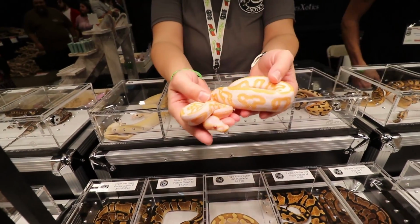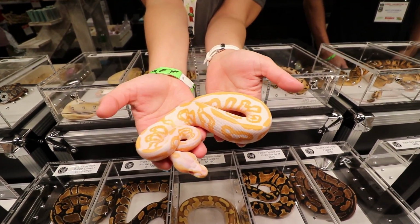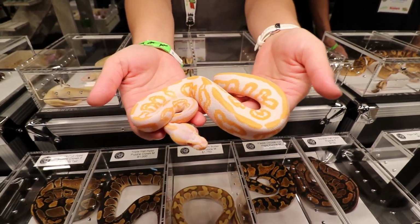Let me take a guess on this one, but let me look at the label first. Nope. Black pastel, lavender. And? Leopard? Yep. Oh, thank God.